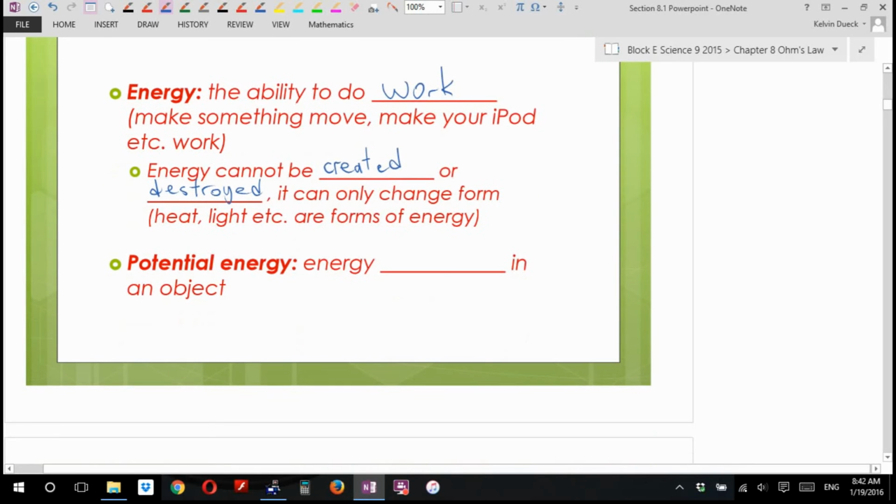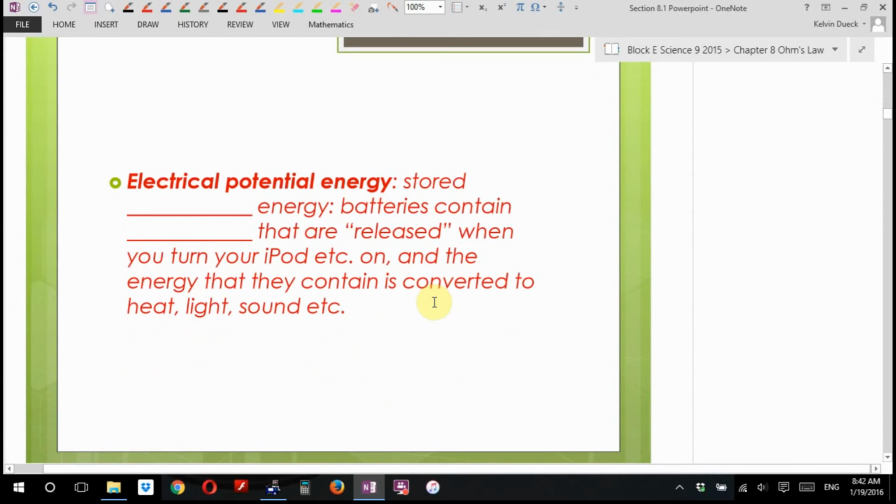There are many types of energy, but we can break them into 2 main categories. There's what we call potential energy. This is energy that's stored in an object. And then there's something called mechanical energy. I'm not going to get into that, but that's energy that's causing something to move. There's different types of stored energy. Electric potential energy is stored electrical energy.